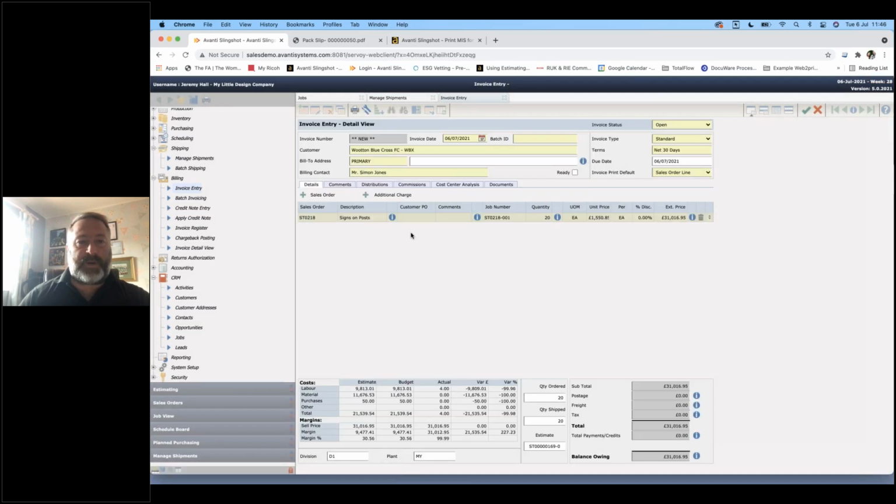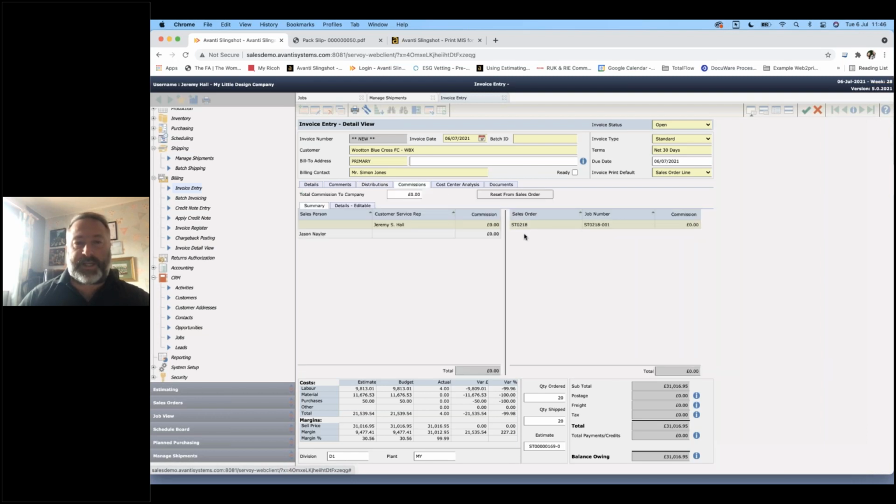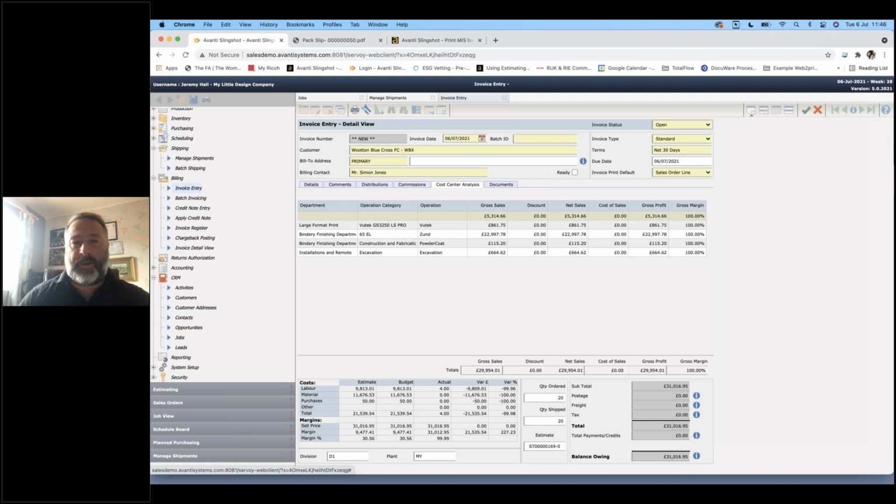We'll generate that invoice. The invoice is here, and as Ujel said, everything's been distributed around all of the various different departments, the different general ledger codes. Any commission had by any salespeople is very visible in here. The cost center analysis shows the gross sales for each department and how much profit each department made as well. We would then release that as either a pro forma or a final invoice to the customer, and that is the full cycle of an order from end to end.